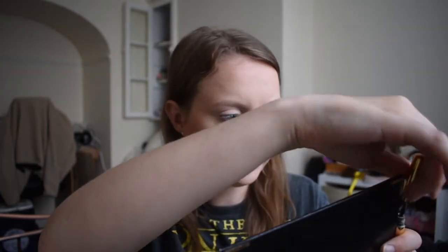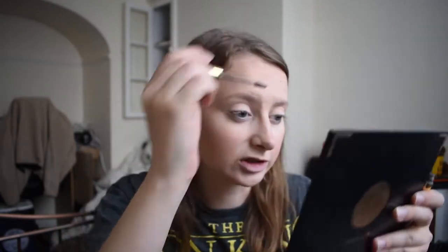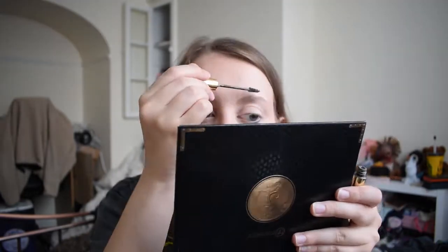And brows. Mine aren't quite invisible anymore, but they used to be, so I'm still very aware of how pale they are. So for brows, I'm going to use the Dipbrow. It's just my only eyebrow gel at the moment, and it's a pretty nice one. So I use this first, so then I actually know where my eyebrows actually are. You don't have to use it first, it's just my thing that I do.